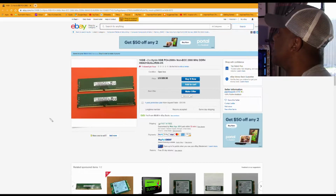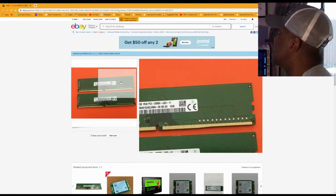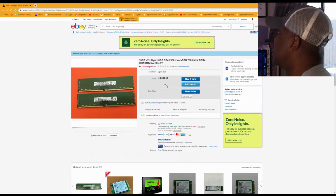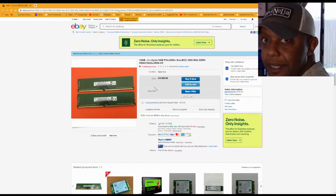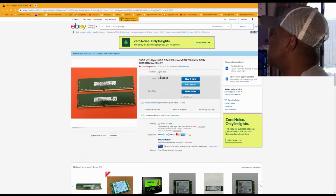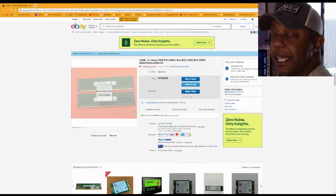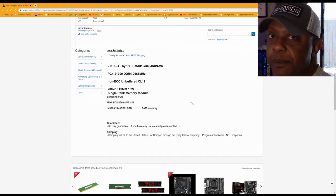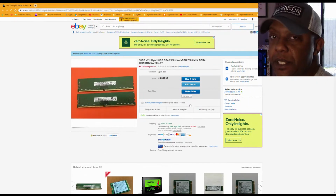This is two 8 gigabyte sticks, 2666, and it's only $59.95, free shipping, and it's an open box. And once again, my favorite, the make an offer option. So it's not the prettiest RAM in the world, I will admit that, but as long as it works, it's cool.